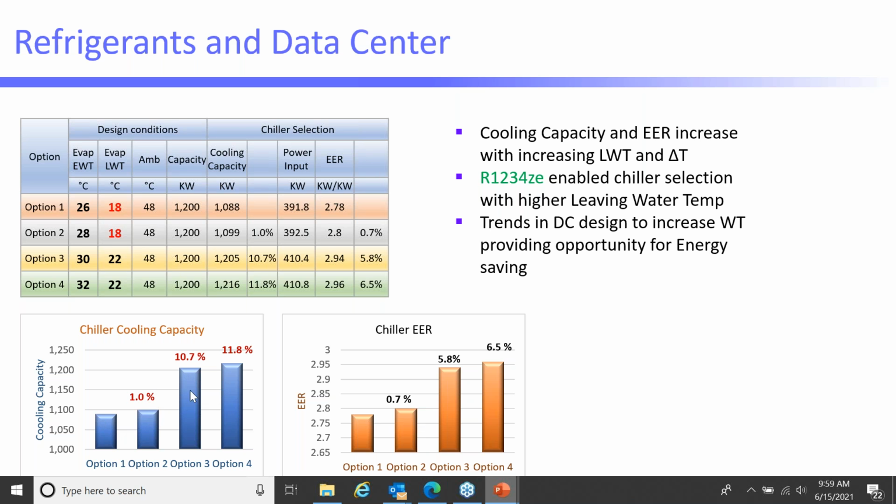So this is, let's say here, about 10%, we gain chiller capacity. And if we compare the chiller energy efficiency ratio, we have about a 6% increase in the energy efficiency of the chiller by increasing the leaving water temperature. Now, increasing the leaving water temperature can happen with any refrigerant, right? So you can use a chiller with R134a or R1234ze or any refrigerant. So in principle, increasing the leaving water temperature will improve the energy efficiency.